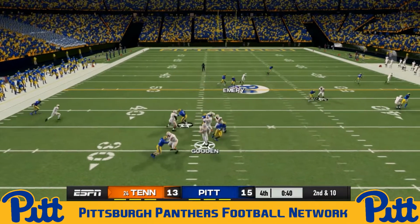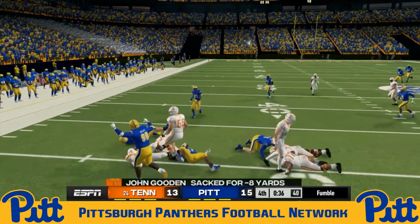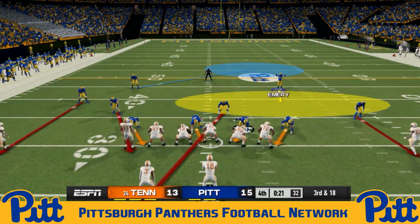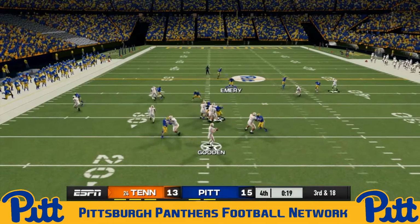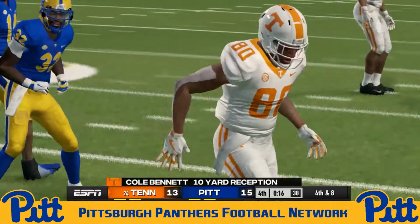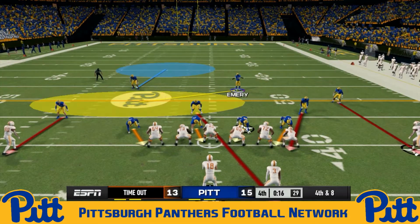Gooden back to pass. Plenty of time. He rolls away from pressure. He loses the ball. A 4-man rush from the Panthers gets home, and that's Mac McAlevey again. He knocks the ball away. Tennessee fortunate to recover, but it's 3rd and 18 now for the Volunteers. Gooden back to pass. Underneath, he's got Cole Bennett. Gets 11 or 10 or so of those yards back. It's 4th and 8. All to do for Tennessee, and this well and truly is the ball game.